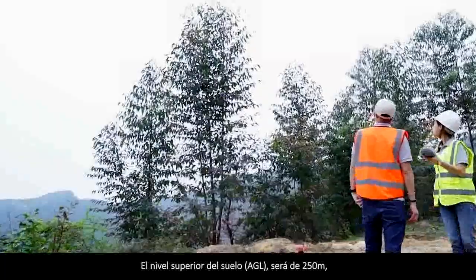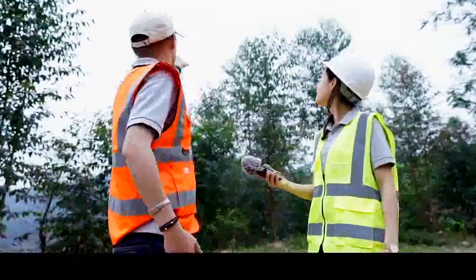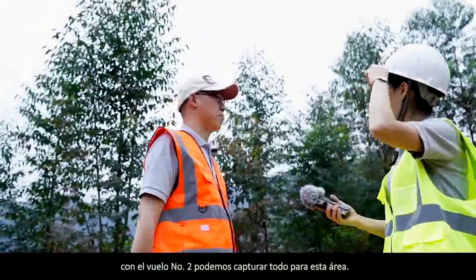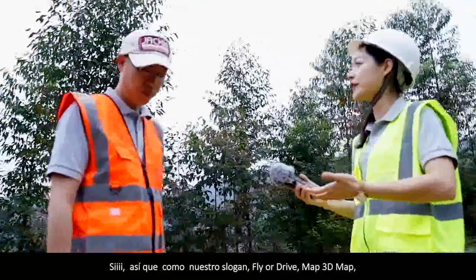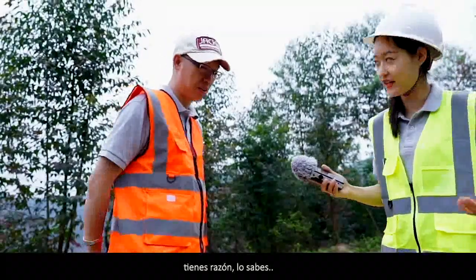Above ground level will be 250 meters. With flight number 2, we can capture all of the area. So, like our slogan, fly or drive, map 3D map. You're right. You know it.